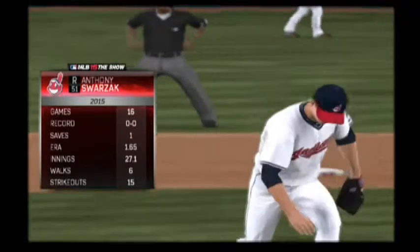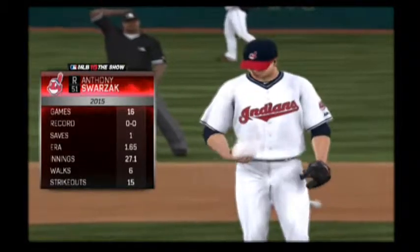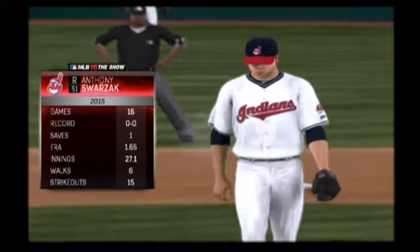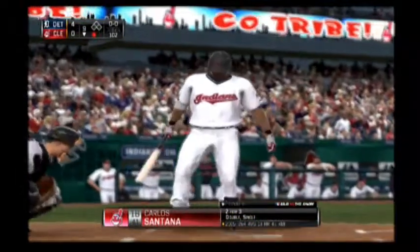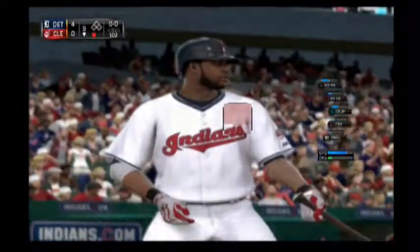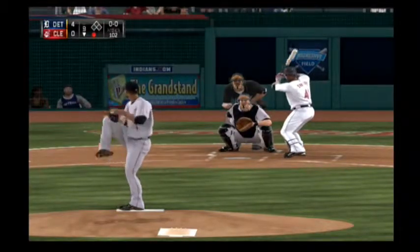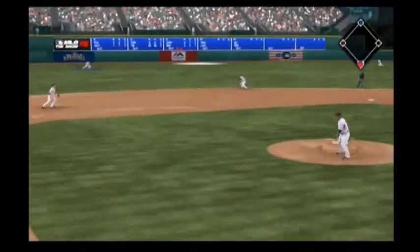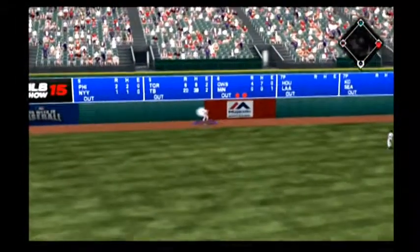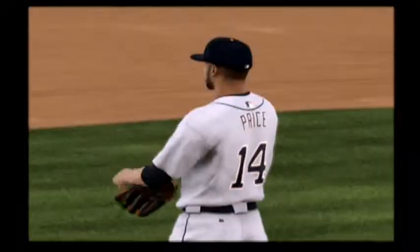Anthony Swarzak will come on now to start the 9th inning as he looks to keep this deficit right where it is for the bottom of the 9th. Crowd was hoping for, 1 away. Carlos Santana will stand in, needing to do something here to get on base as they're down to their final 2 outs. Oh, and he took a big swing at that one as this is driven out to deep left center field. Cespedes back to the track as he takes it for out number 2.